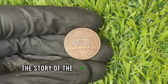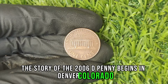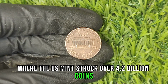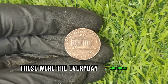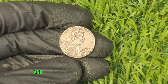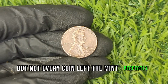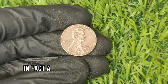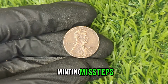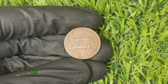The story of the 2006 D penny begins in Denver, Colorado, where the U.S. Mint struck over 4.2 billion coins. These were the everyday workhorses of American currency, used for coffee, parking meters, and change at the grocery store. But not every coin left the mint perfectly formed. In fact, a handful carried microscopic anomalies, minting missteps, and doubled designs that would make numismatists' hearts skip a beat.